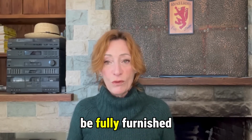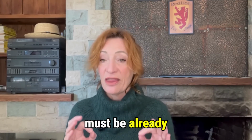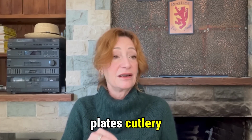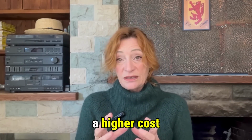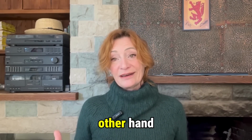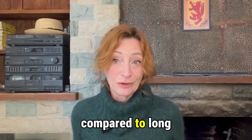The property must be fully furnished and equipped. So everything that someone needs to live in the property must already be there. The only things that tenants usually take with them are personal effects and the bed linen, the towels, personal things, but all the rest must be in the property, including all the plates, cutlery, electronic appliances, internet, everything must be ready. And this, of course, is a higher cost, but it's also a cost that you have to invest in once at the beginning of the tenancy. You have the cost of the agency, which is higher than long-term rental, but on the other hand, the profitability is so much higher that even with these costs, it's still much more worth it compared to long-term rental.